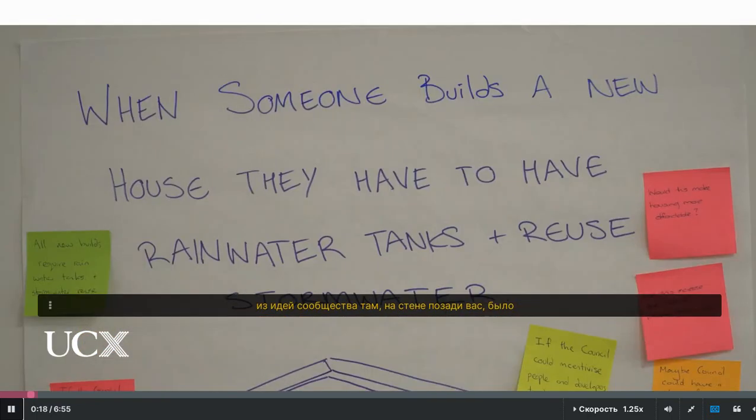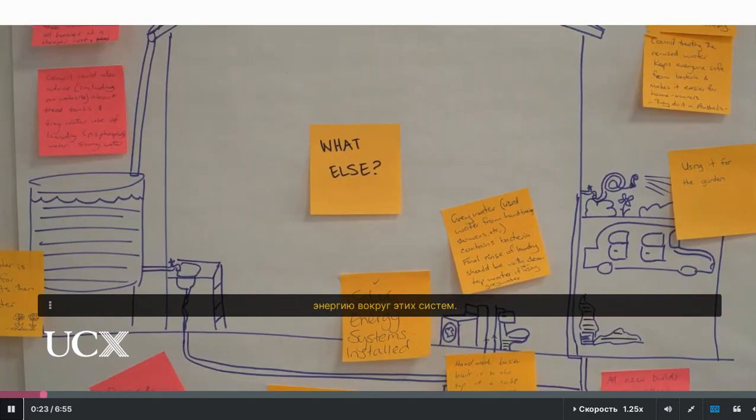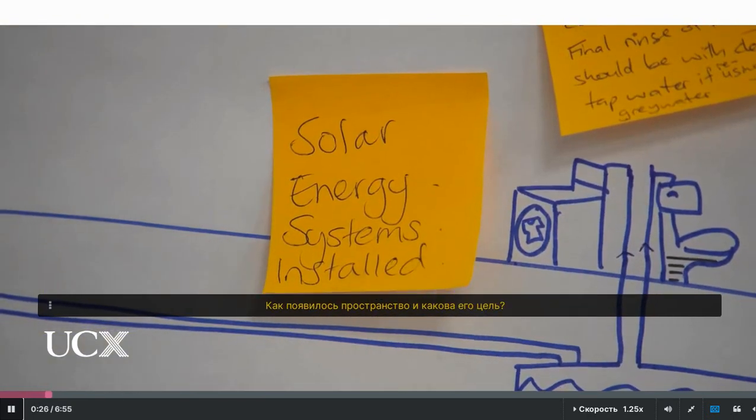Let's talk about Smart Space, the space that we're in at the moment. I took some time earlier in the afternoon, and I saw one of the community ideas up there on the wall behind you was to do with stormwater harvesting and using solar energy to pump and create energy around these systems. How did the space come about, and what's the purpose of this Smart Space?